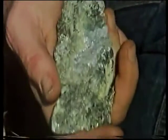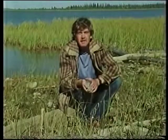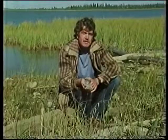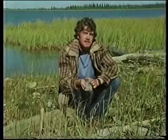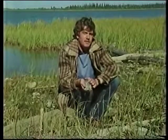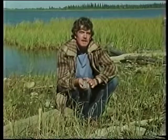Grey, shiny, metallic, and very dense. It's galena. Now, any prospector worth his salt would know that galena might contain up to a few percent of silver. So naturally enough, the prospectors persuaded the Indians to take them to exactly where this stuff had been found.